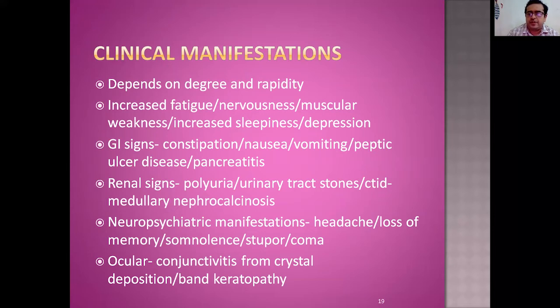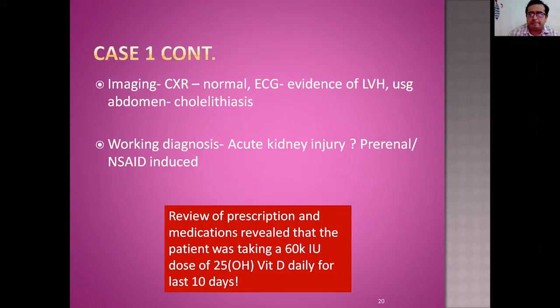Neuropsychiatric manifestations of hypercalcemia are common, like headache, loss of memory, somnolence, stupor, and coma. Those with prolonged hypercalcemia can develop calcium deposits, crystal deposits in the conjunctiva and conjunctivitis, as well as band keratopathy.